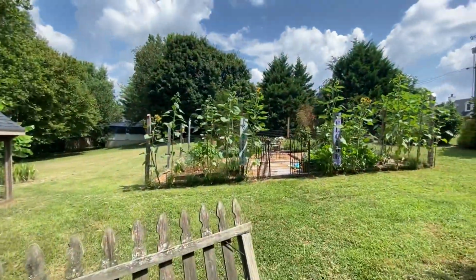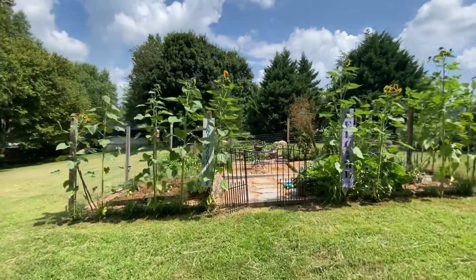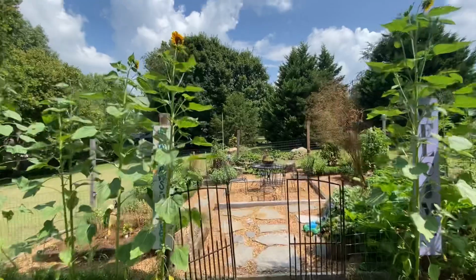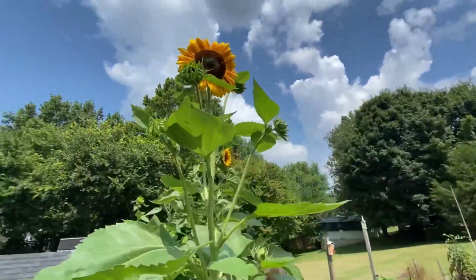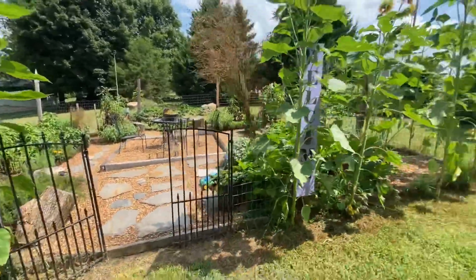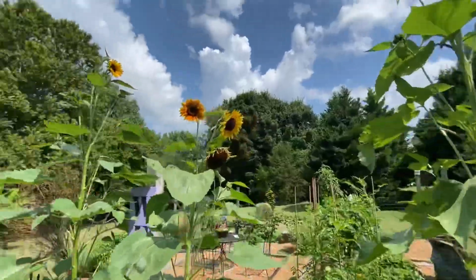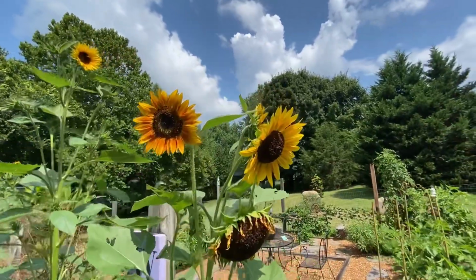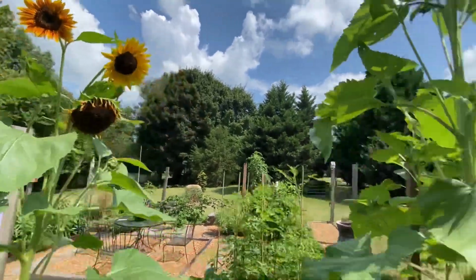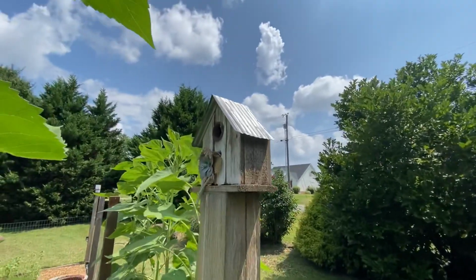And then over here, take a look at our bigger garden. This is where our sunflowers are blooming like crazy right now. And the bees are loving it. And we've got a little wren that made its home in this birdhouse up here.